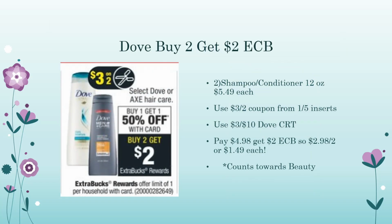Another hair care deal for you guys. There's a ton of hair care deals going on, so I will be posting more in my haul video that I will be doing on Sunday. Dove is buy 2, get a $2 extra buck. They're on sale, buy 1, get 1 half off, buy 2, get a $2 extra buck. You would pick up either 2 shampoo, 2 conditioner, 1 of each, whatever you'd like to do. The 12 ounces are going to be $5.49 each. You're going to use a $3 off 2 coupon we're getting in Sunday inserts. Then you would use a $3 off 10 Dove CRT. You'd pay $4.98, get back that $2 extra buck. So final cost is just $1.49 each. Really excited about that. And this too counts towards beauty.